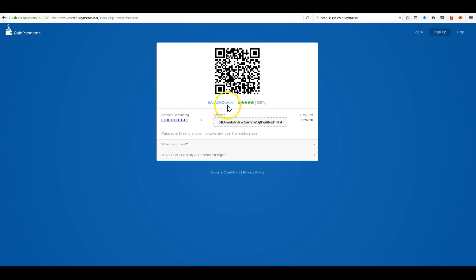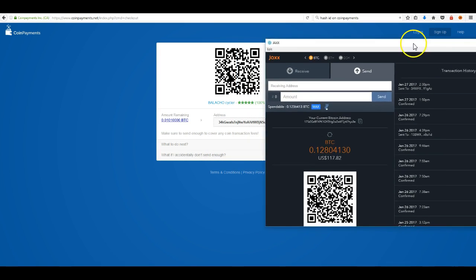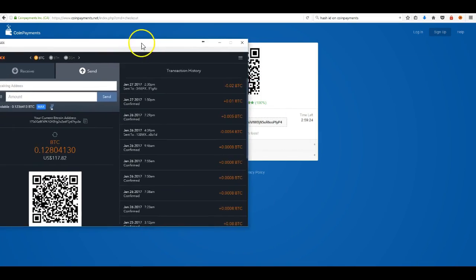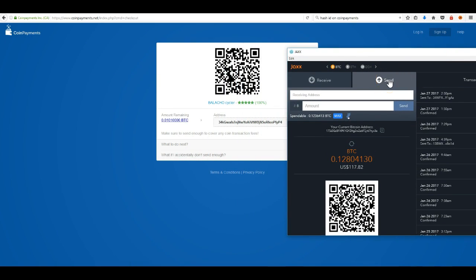Okay, so if you're doing it manually, like I will do now, I'm using the Jaxx.io wallet. This wallet is very good. I won't go into too many details, but you can use any wallet you like. You can use Blockchain wallet, you can use CoinPayments, you can use Jaxx, you can use Xapo or whatever. It doesn't matter which one you use.